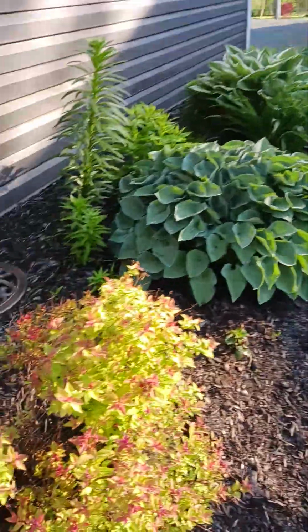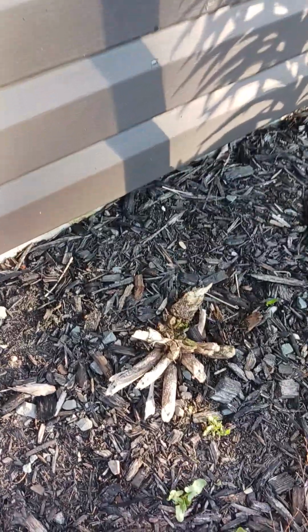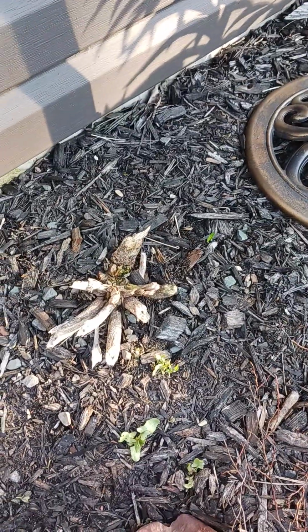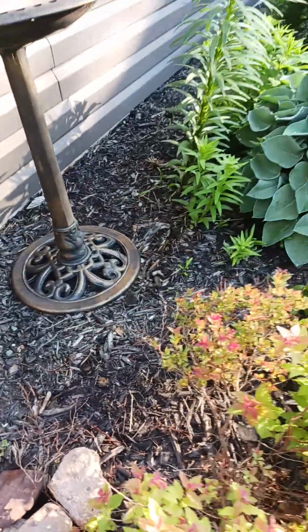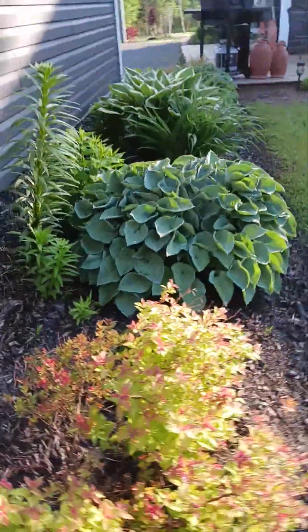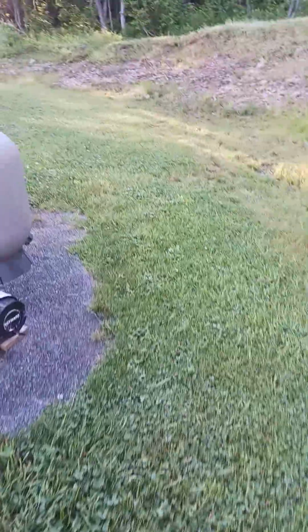Now we do have a hibiscus that I'm waiting for the green to come pop through. Darren keeps telling me to be patient because last year we thought it was dead, and then the green popped through, and very quickly we had large dinner plate blooms. So this is kind of behind.